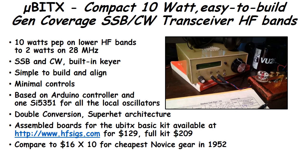If $1,350 is too much for your pocketbook right now, here's an example of what you can find in the lower priced range in fantastically good-looking little rigs these days. The MicroBit X is a 10-watt, easy-to-build transceiver kit that covers from 3 to 30 megahertz, they say, with 10 watts PEP on the lower HF bands going down to 2 watts on 10 meters, single sideband and CW, all sorts of features based on an Arduino microcontroller, and you can buy assembled boards for the basic kit for all of $129 or the full kit for $209.